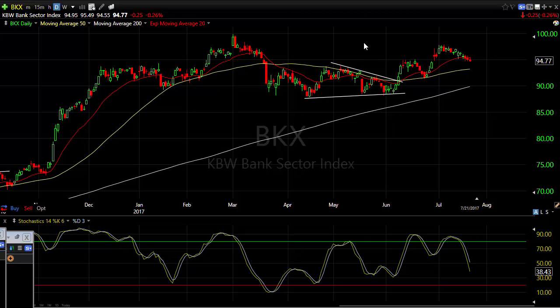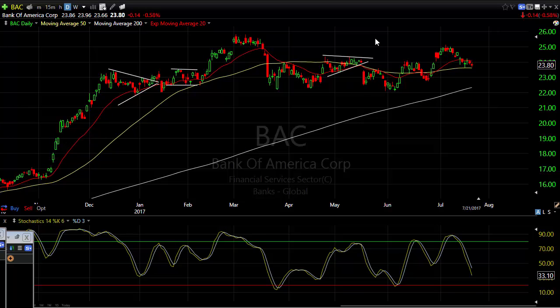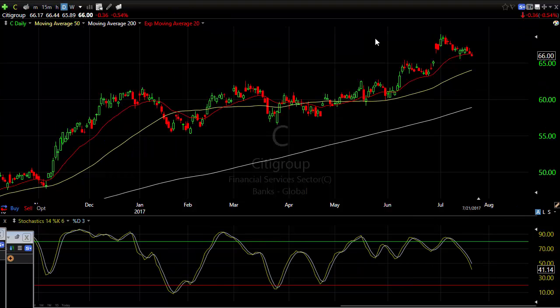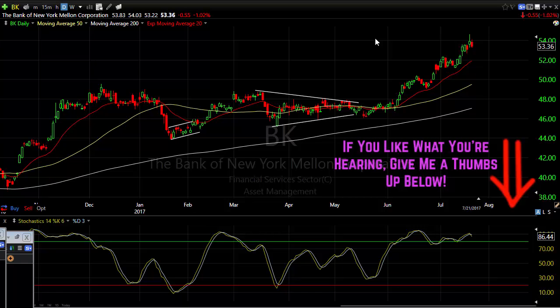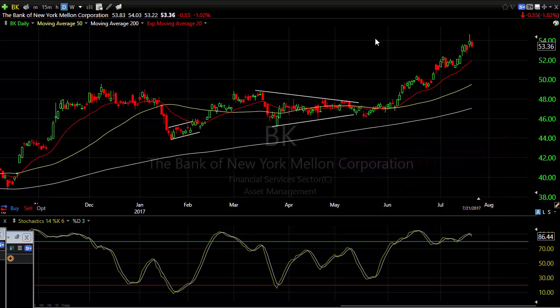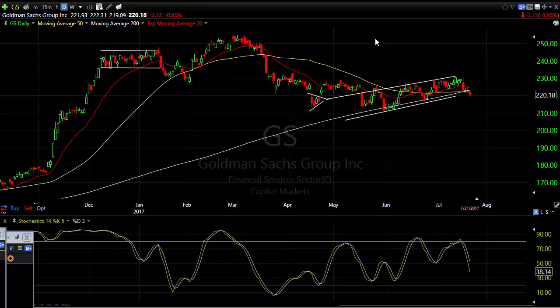But no, watch the 50-day moving average if it continues to pull back. Here's Bank of America sitting on the 50-day moving average. Here's JP Morgan sitting on its 20 EMA. Here's Citigroup. Yeah, Citigroup was one of the relative strength leaders. So was Bank of New York. Now, Bank of New York hit a new high before reversing here. But again, we've got to pay attention here because I expected the banks to try to pop.